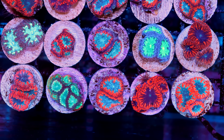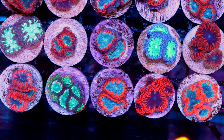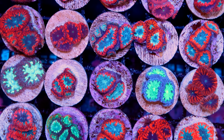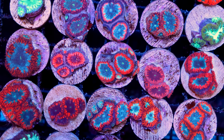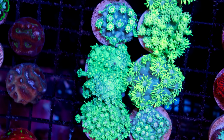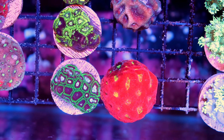These ones I actually purchased already fragged. So this is something I used to never do. And as I have less and less time with age, this is something I'm doing more and more often. They're already cut, they're already healed, and they're already ready to go. That's a lot of already. Even Gonipora, this is same thing. Fragged and provided as frags direct from the supplier. For things like this, it's quite convenient.